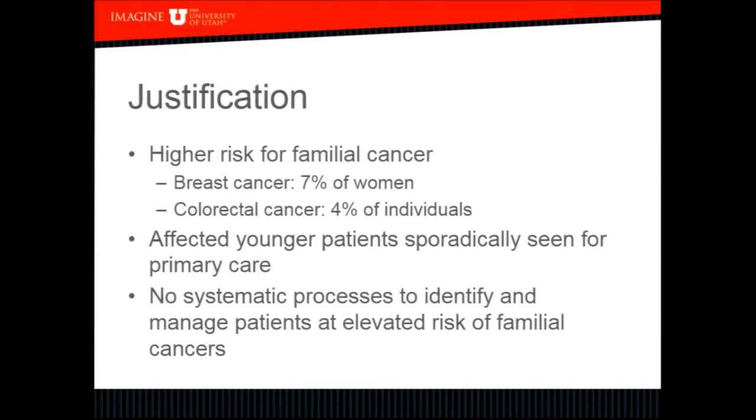So why are we doing this? This might be well known by many of you. There's a high prevalence in our population of patients who might be at a high risk for familial cancer, and we have some numbers for breast and colorectal cancer, which is the focus of our research. Especially for younger patients who don't go to primary care very often, our healthcare system might just miss those patients and not provide appropriate tailored screening. So again, there's no systematic process in general in place to account for that.